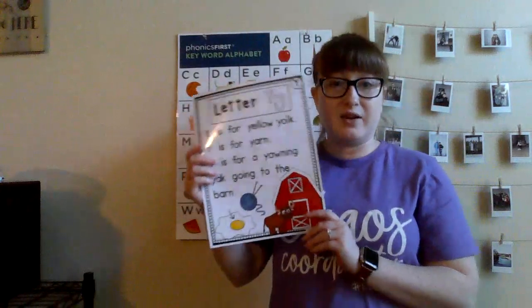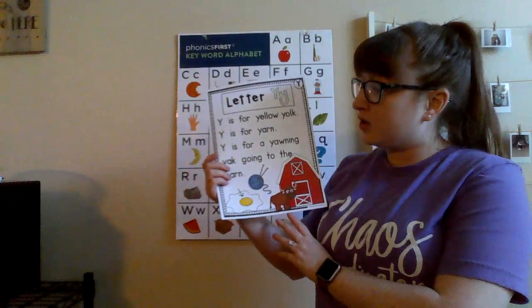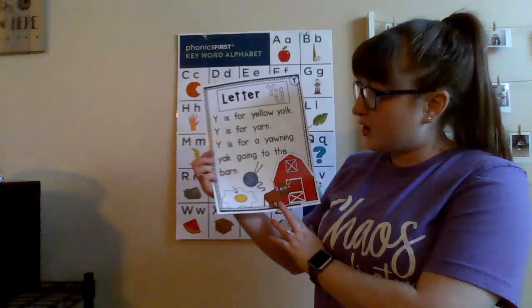Okay, this week we are learning about the letter Y. So I have my letter Y poster here to read to you. Y is for yellow yolk. Y is for yarn. Y is for a yawning yak going to the barn.